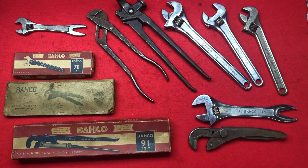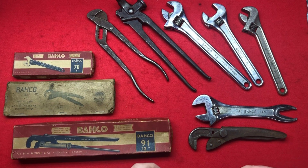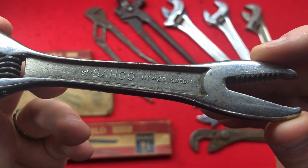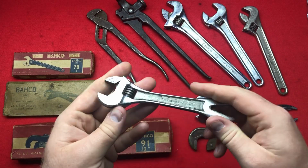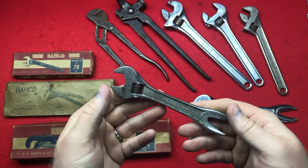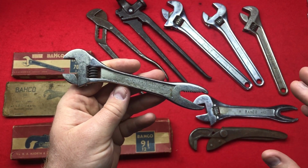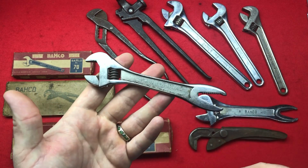Beautiful. Now, probably one of the rarest items, and there's 3 rare items amongst this very rare, and I've not got into them yet, is this one. This is a Bahco 420. A Bahco 420 is extremely rare, and it was made only for a very short period. It's a very, very rare and desirable wrench. These usually go for about £300 or £200 kind of mark, at least, when they come up. I've only ever seen one for sale, and it went for about £300.